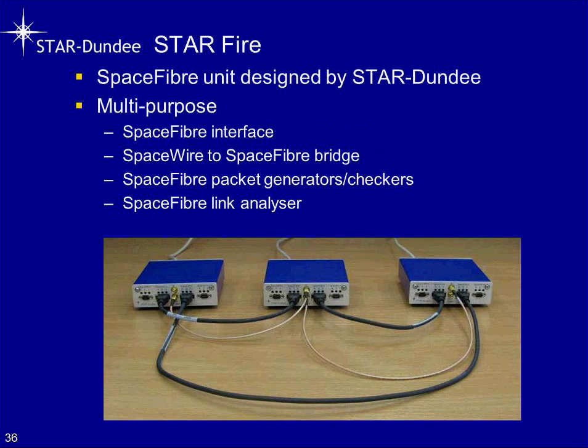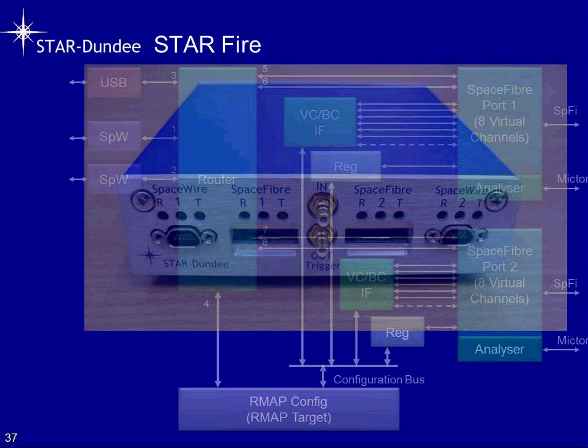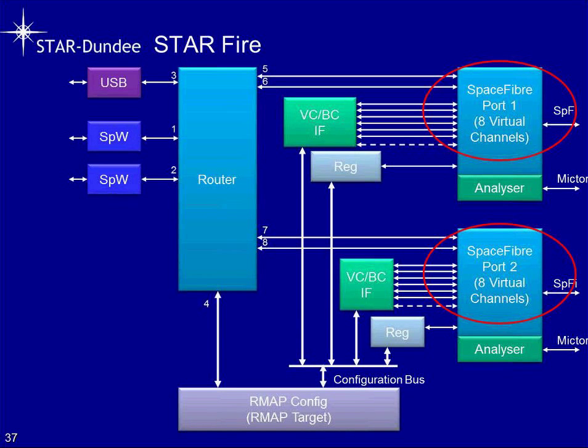Okay, so test and development equipment. They have what we call the Sapphire unit, which acts as a SpaceWire to SpaceFibre bridge. It has packet generators and checkers built in, and works as a link analyzer as well. So this is two SpaceWire interfaces and two SpaceFibre interfaces. Inside, we have two ports, each with 8 virtual channels. 2 virtual channels from each go to a SpaceWire router. Into that router, there are also 2 SpaceWire interfaces and the USB interface. Generators are connected to the other 6 virtual channels, and these can generate data at 2 or 2.5 gigabits per second to saturate the link. We have the inbuilt analyzers, so we can actually capture the traffic flowing through the link and display that.